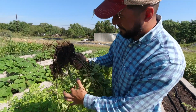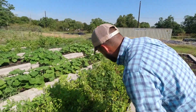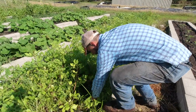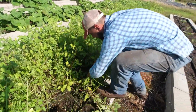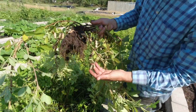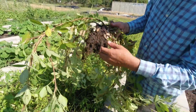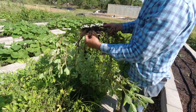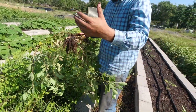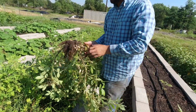All from a little experiment. People say we couldn't do it, and so we did it. So this can be something you do every year now? I think so, especially if our customers really like them. If they go really well at our market, we'll put them in our CSA and get positive feedback. It'll definitely go into our crop rotation.